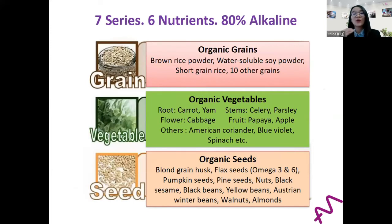So let us go one by one through each series of ingredients that we use in this VG81. First, organic grains. It contains brown rice powder, water-soluble soy powder, short grain rice, and also 10 other types of grains as well. The second series is the organic vegetables. It contains carrots, yam, celery, parsley, cabbage, American coriander, blue violets, spinach, and fruits. There are papaya and also apple.